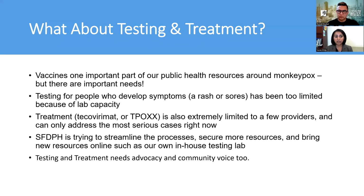Next slide, please. Okay, so vaccines are a really critical part, an essential part of stopping transmission of this virus. But there are also other important needs, as Dr. Scott and Jorge mentioned. Testing for people who develop symptoms such as a rash or sores has been far too limited because of lab capacity. And there's been a lot of administrative burden involved in getting tests done, which has meant that some providers haven't been able to do it. That is improving now with access from large commercial laboratories such as LabCorp. And we are also working to get our local public health lab on board to do testing for us as well in San Francisco.